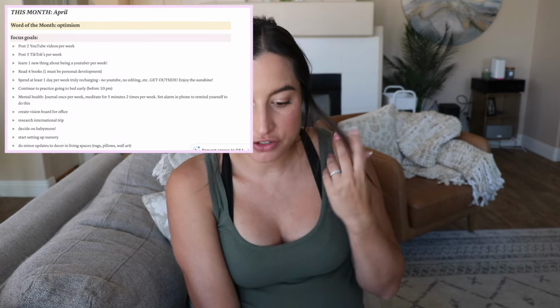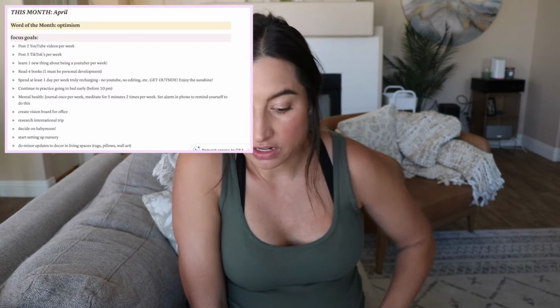Mental health, journal once per week. So I was doing my 5 a.m. routine for a while there. It's gotten a little tougher, as I just mentioned, being more tired with third trimester fatigue, but I do want to continue to at least do my morning routine of journaling, trying to meditate and stretch in the mornings, versus skipping my whole morning routine just because I woke up a little later. Create vision board for office, have not done that.